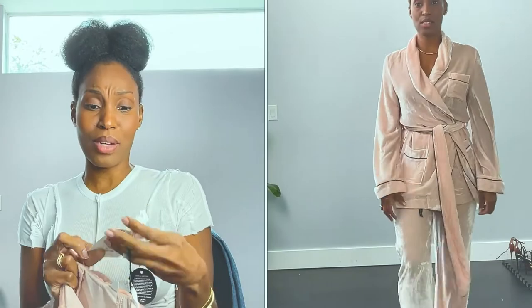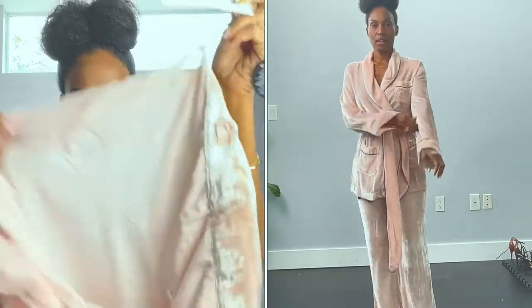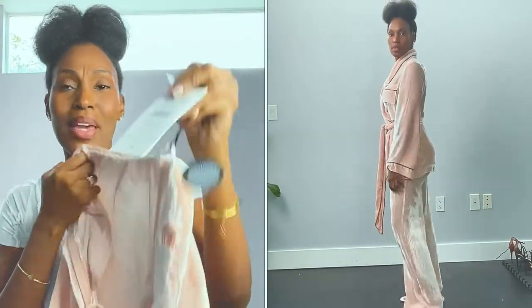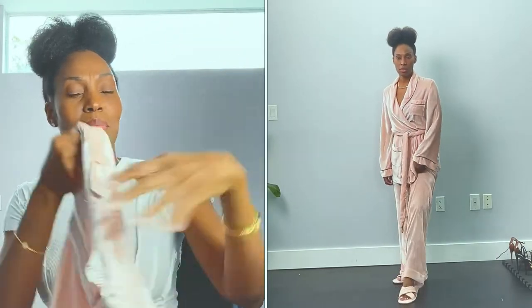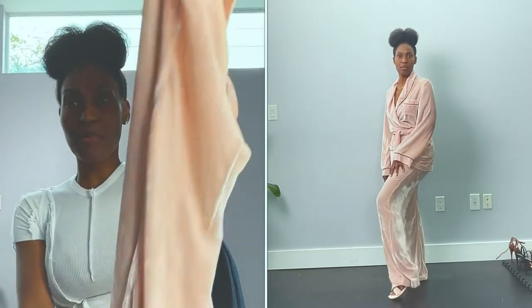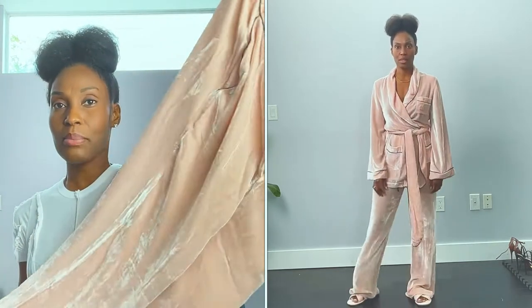And this is regularly, I can believe the price regularly. The top, wait, is this the top? No, this is the pants. The pants, $235. It's like, what? But yeah, this is like velvet pants, sleeping set. It is beautiful, beautiful one.